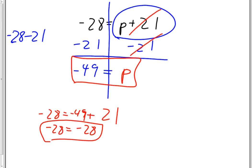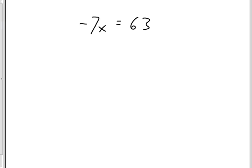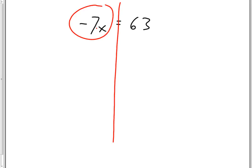Number 3. A lot of people had trouble with this one. What's going on between these two? What operation? Put a dot in there. What is the opposite of multiplication? Division. Let's see, we want to circle this.